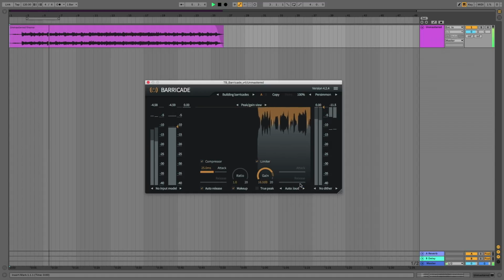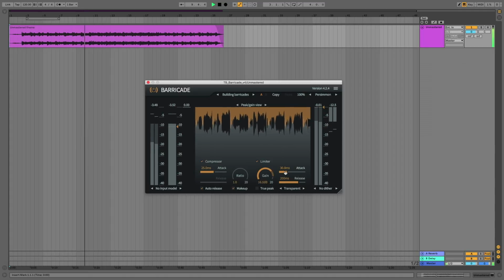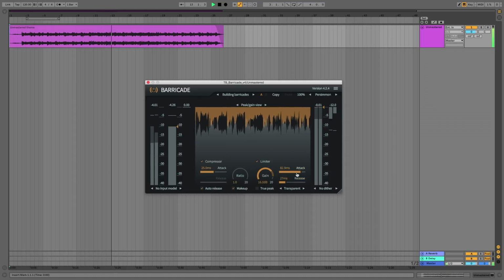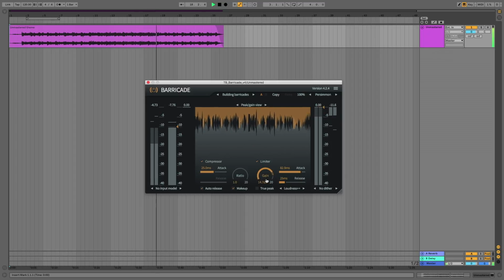We're pumping this limiting pretty hard so you can get a better idea of how it sounds. And some of these, actually let's not have a channel link, let's go for transparent. Some of these modes have your attack release. I like a long attack, short release, because it's banging. A legacy mode there. Oh, crazy loudness.